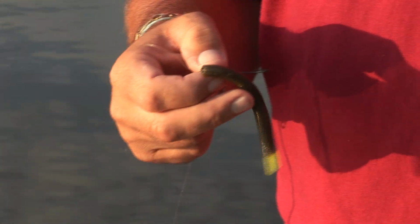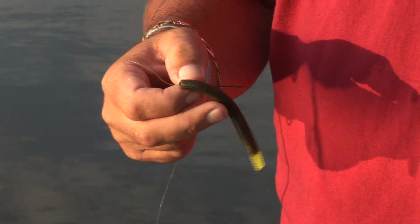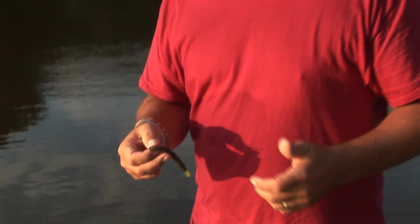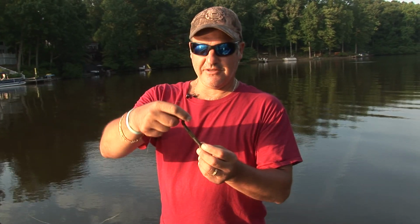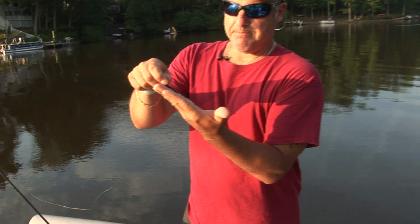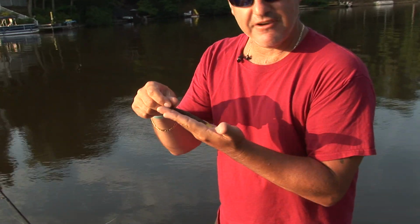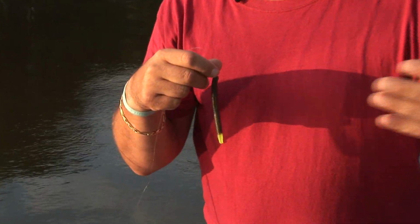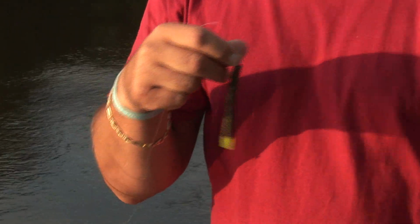So continue using that. That's the beauty of fishing. You're trying different things that are going to work for you on that particular time of the year, the date, whatever it may be. So right now, as you can see, this is a 4-inch worm, because there is a lot of panfish in this lake here, and panfish is another term for brim, crappie, bluegills, and so forth.